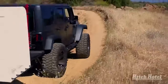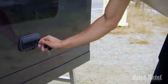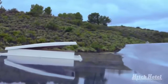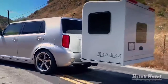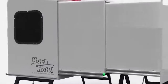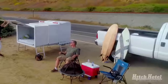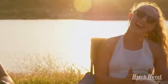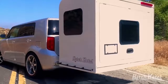Hitch Hotel is a wheelless trailer attached to the tow bar. During transportation, it takes up almost no space, as its volume is about 1.7 cubic meters when folded. When it's time to stop, the construction becomes a comfortable house with a lot of amenities. It took about 3 years to develop this product. The mini trailer is lightweight, but at the same time durable and resistant to adverse factors and influences. The trailer takes just a few minutes to unfold. Once ready, its volume is almost 4 cubic meters. This means that 2 people will be able to sit comfortably inside the trailer.